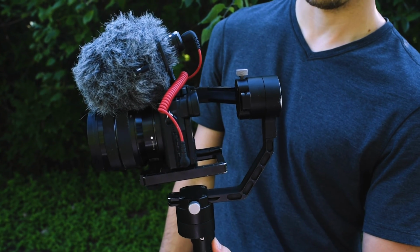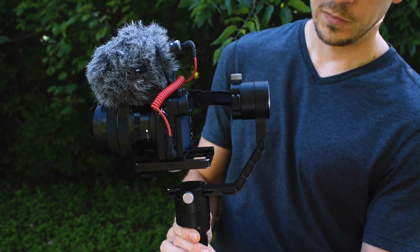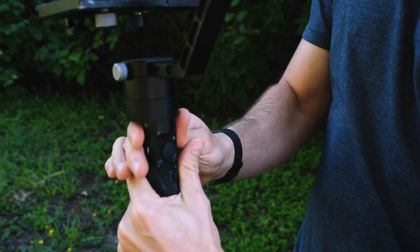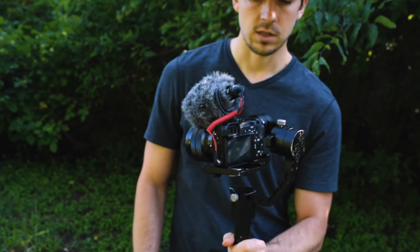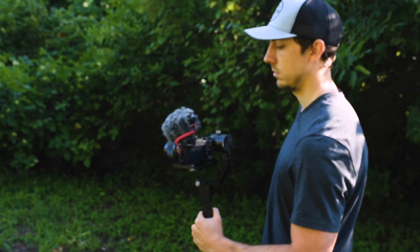Okay, up and down, and if you turn it, it turns with you. It's pretty cool. But then you've got this other mode here where you push that, and it'll stay locked on to whatever you're pointing at. So you can turn the thing, and it'll stay locked on. So that's another different little technique.